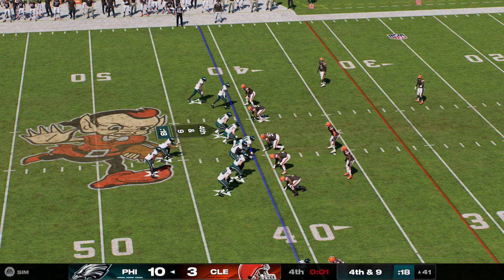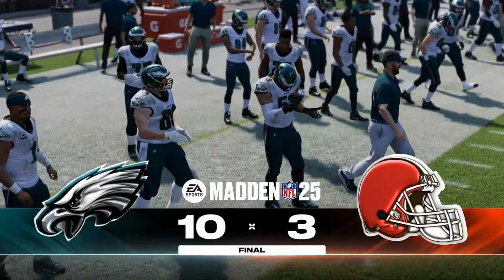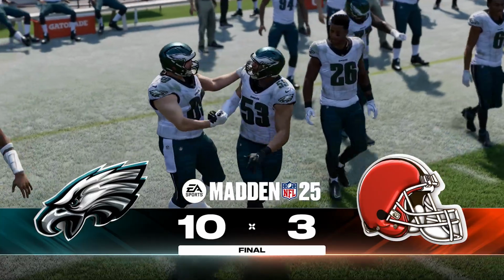You like the defensive side. I thought it was pretty. I can't help myself. I thought it was pretty. And it ends in a kneel down as the clock rolls down to zeros.